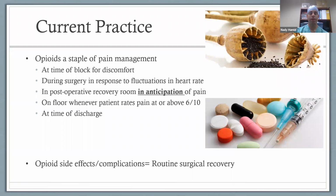Patients get opioids during their nerve block. They got it for any fluctuation in heart rate or blood pressure during a surgery. They would get opioids in the recovery room just for an anticipation of pain. If the patient goes to the floor, if they have any pain scores above 6, they're definitely going to get an opioid. And then certainly at the time of discharge, patients are getting opioid prescriptions. And sometimes we'll mix in other things, but these are opioid-centered pathways.